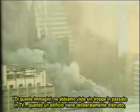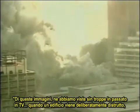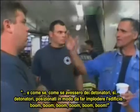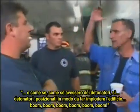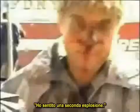Reminiscent of those pictures we've all seen too much on television before, when a building was deliberately destroyed by well-placed dynamite to knock it down. If they had detonated, take down a building. Boom, boom, boom, boom, boom. I heard a second explosion. There was a heavy-duty explosion. Then there's some secondary explosions and then subsequent collapses.